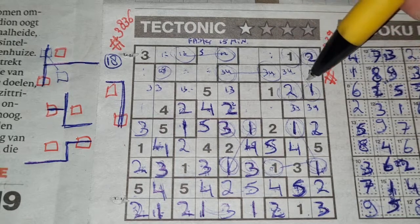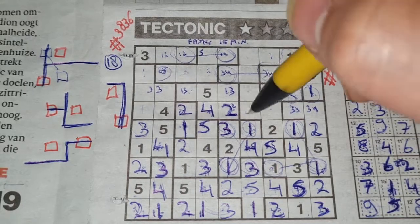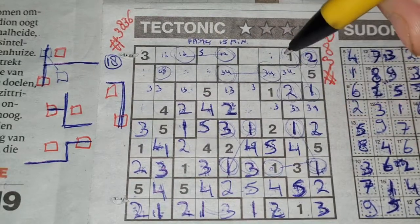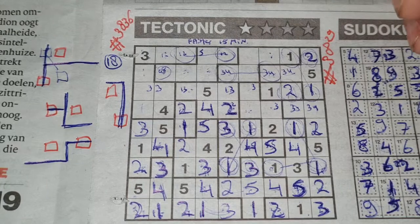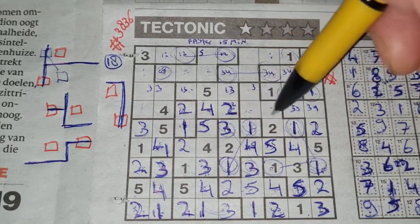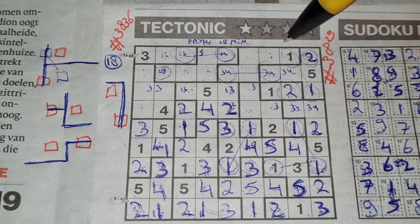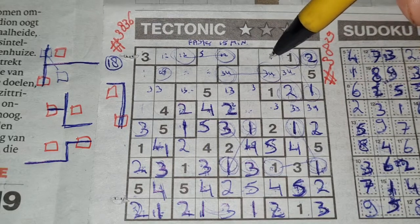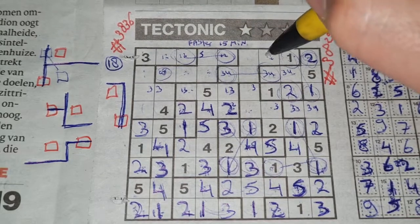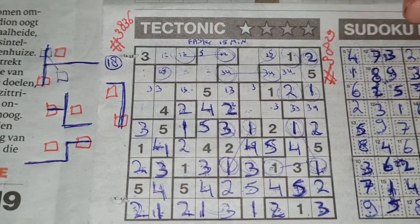Yeah. Come on. It's taking too long. Well, this box cannot be a 3, so the 3 could be here, could be there. 3, 4, 5. This box can be 3 or 4, so can it be a 1, so 2 or 5, this box.